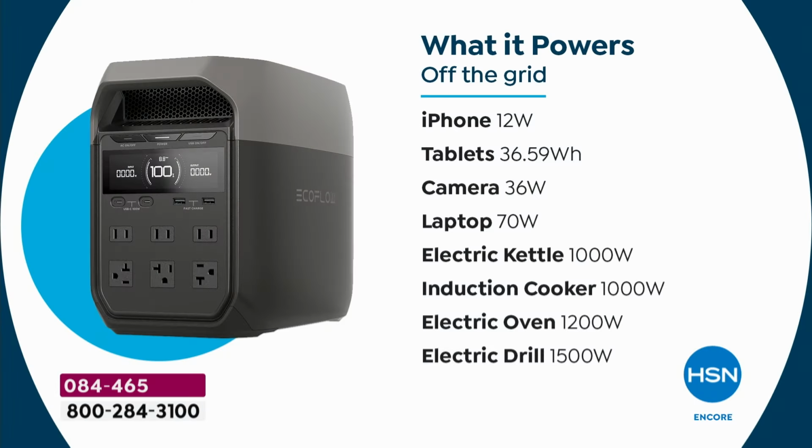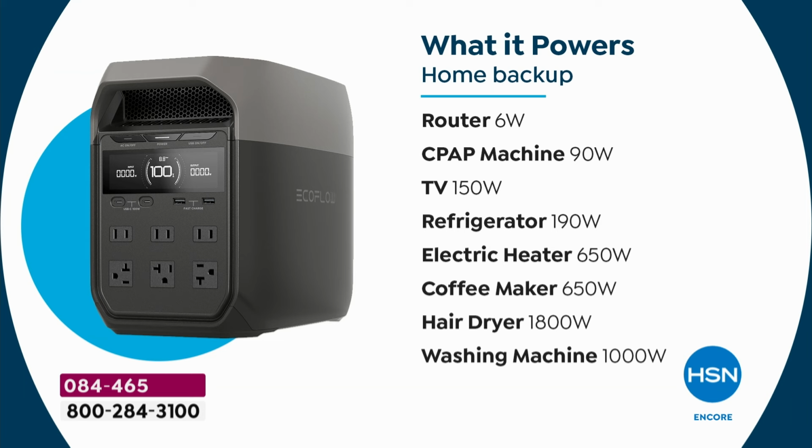Whether it's your phone, your electronics like your cameras, your tablets, your laptops, your electric kettles so that you can heat up your water for tea and for coffee, or even a coffee maker, an induction cooker, which we're gonna show you inside, and we're actually gonna be grilling inside. Whether it's all the way up to a washing machine, a refrigerator and our CPAP machine, when you're looking at this list, this Delta 3 is gonna power 90% of your home appliances.